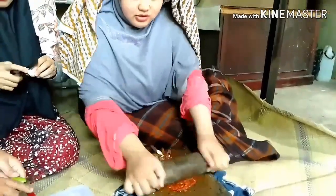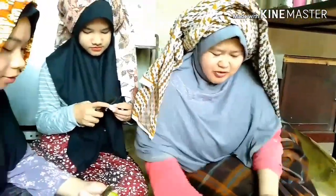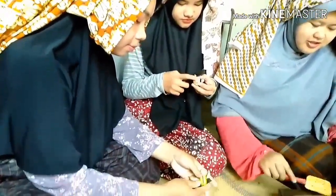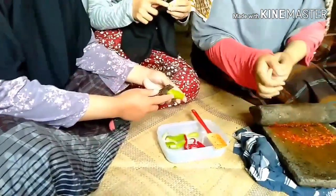This is the process of cooking asam keung. First, puree the spices except the curry leaves using bate semupeh. This is a traditional Aceh grinder with a shape such as you see here. This is a very symbolic tool related to Aceh.